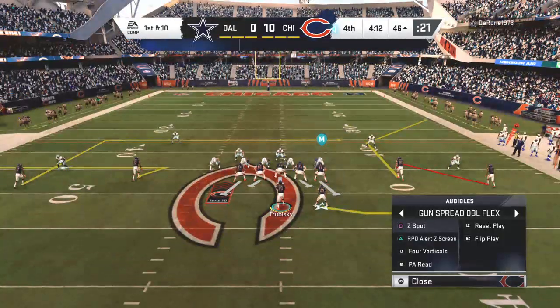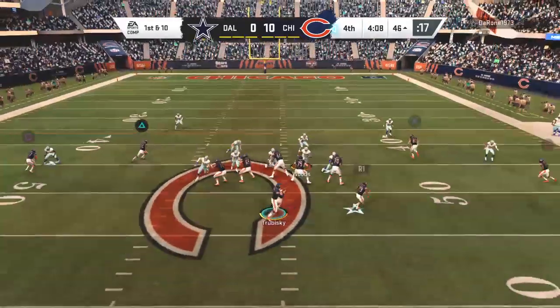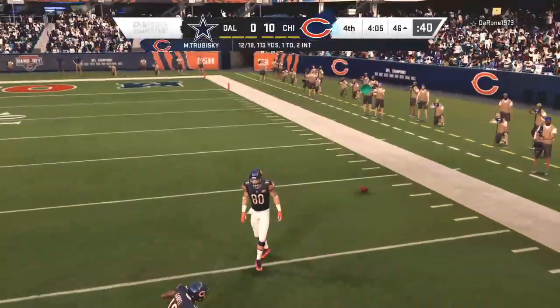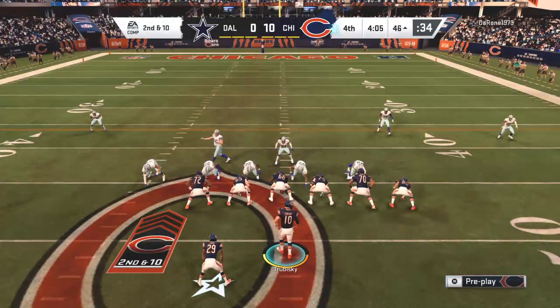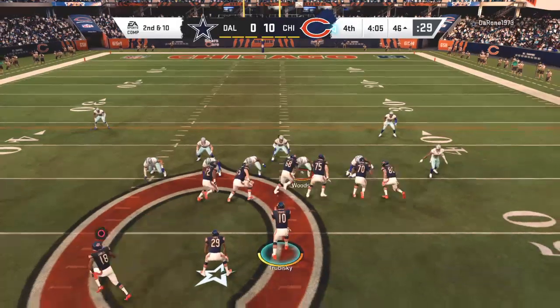Trubisky now 6 for 6 since coming back out of the locker room. It's 1st and 10. Throwing here, Trubisky. And nowhere to fit that football in. It's knocked away and incomplete. The veteran safety, George Iloka, there to break that one up. An incomplete pass on 1st down. That leads to a 2nd and 10.